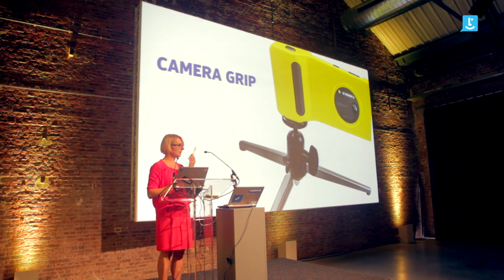One important accessory is the camera grip. So this camera grip has many functionalities. First of all, it's a grip. It enables you to take stable pictures just by you holding it with one hand. On top of that, it has an extra battery included.